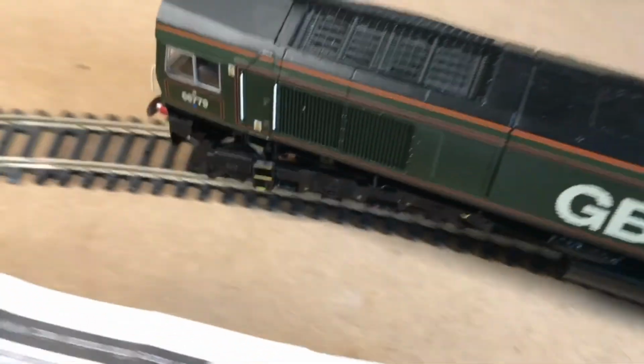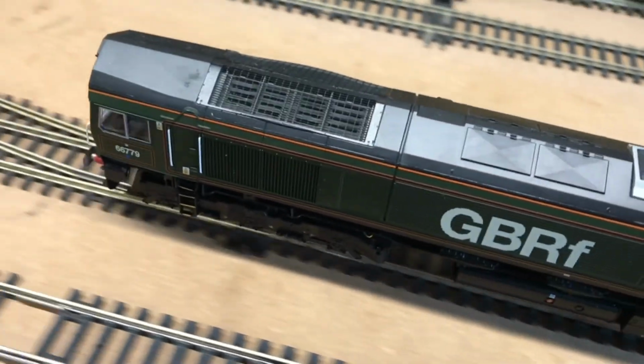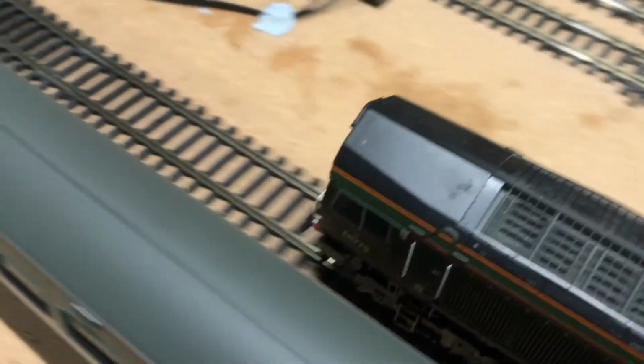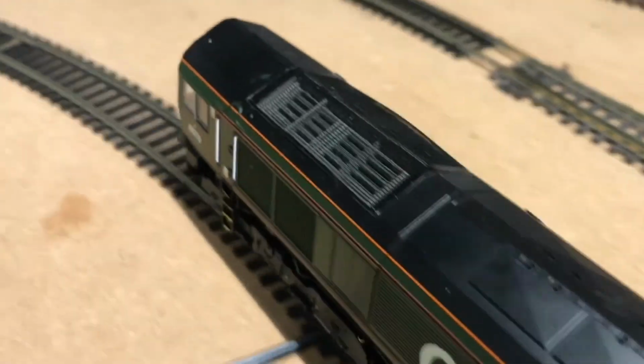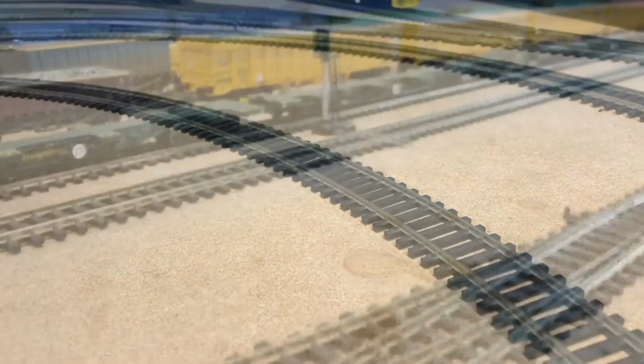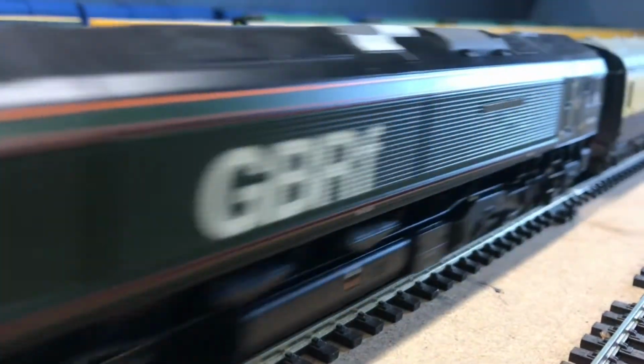Beautiful running that is, really, really smooth operation. And I hope you can hear me over the deafening sounds of the 66. But yeah, beautiful operation, really, really good. Okay, so I've just turned the volume down a bit, and it's definitely much better now.